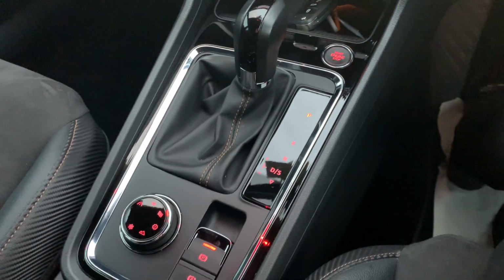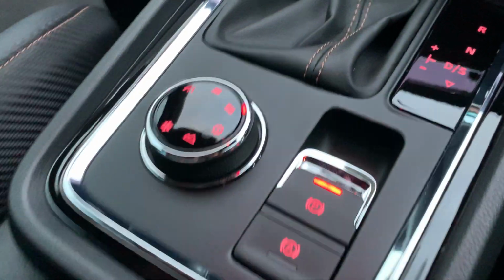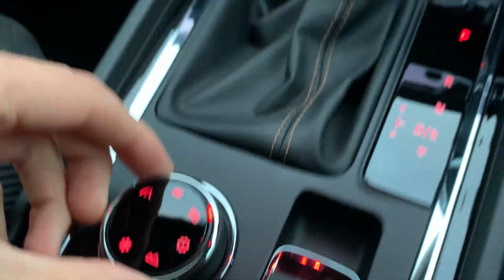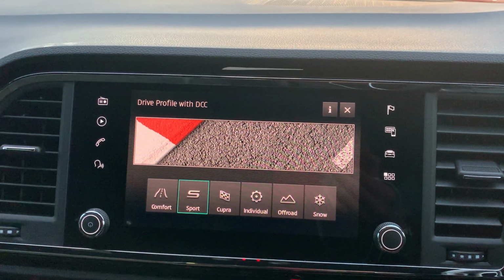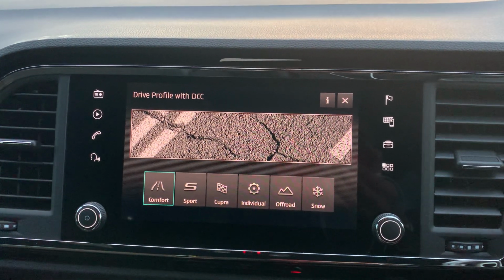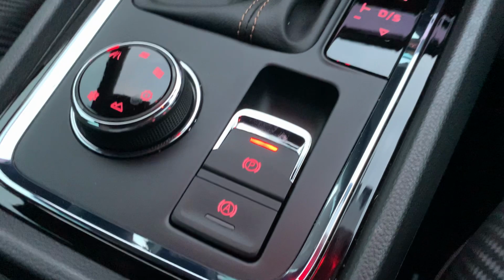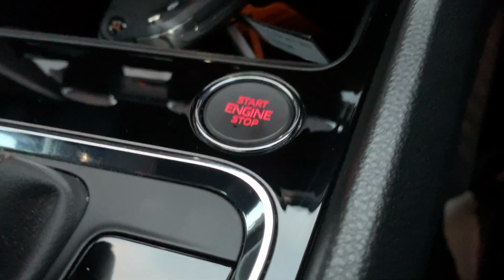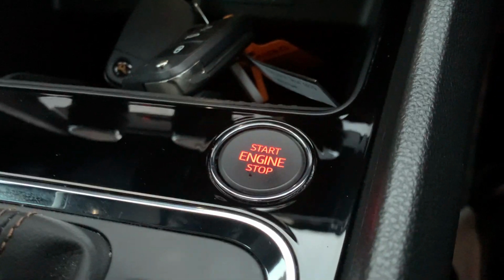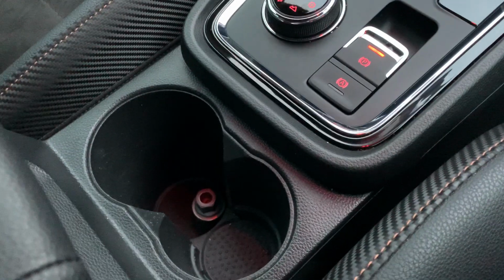Onto the gearbox, you'll find a DSG Auto gearbox with this car. Got your driving modes operated by this dial, which also pop up on the infotainment system. You've got comfort, sport, CUPRA, individual, off-road and snow. You've also got your electronic parking brake and your brake hold. This car is also keyless entry and push button start. So there's your push button start. Couple of cup holders.